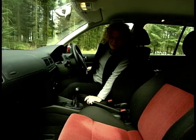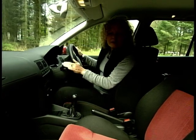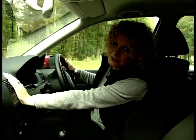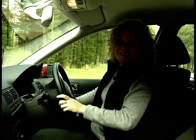Inside, it's very Germanic. The seats are comfortable, but they're sporty and hip-hugging. The dash is very well laid out, uncluttered and certainly not gaudy. And the finish, well, it's exactly what you'd expect from VW. But my favourite bit are the blue lights that illuminate the dials when it gets dark.